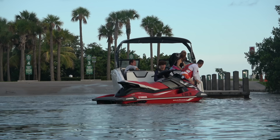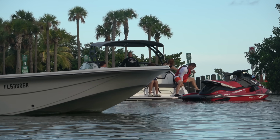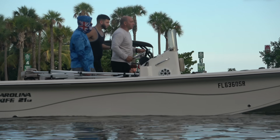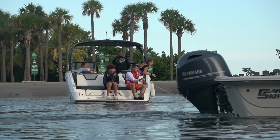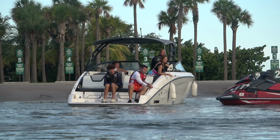So our guy with the ski, it looks like he's on the rear swim deck. Oh no, they wind up hitting the pole as they get close. And the ski's going to wind up trying to swing around the dock. They're going to have to quickly pull it back over. And our guy tugs on the line. And I think they got the ski around as well.